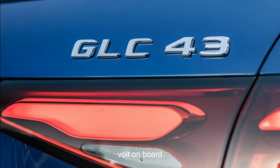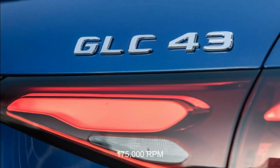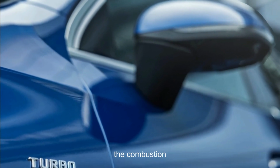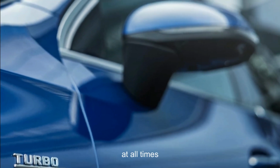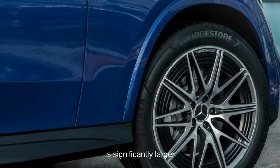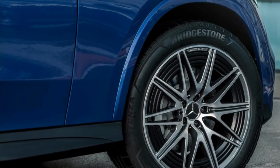Powered by the 48-volt onboard electrical system, the electric exhaust gas turbocharger operates at speeds of up to 175,000 rpm, which enables a very high airflow rate. The turbocharger, electric motor, and power electronics are connected to the combustion engine's cooling circuit to create an optimal temperature environment at all times. Compared to the GLC43, however, the turbocharger in the GLC43 S is significantly larger. This delivers a higher airflow rate and thus more power. In addition, the integrated electric motor is driven by the 400-volt high-voltage system.